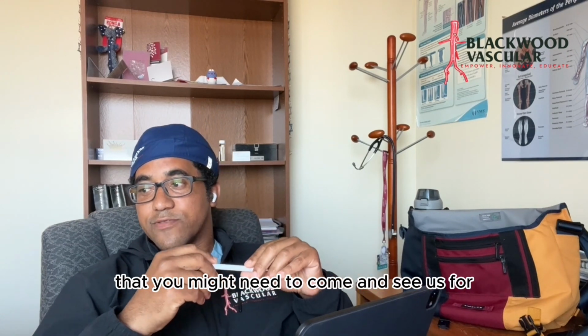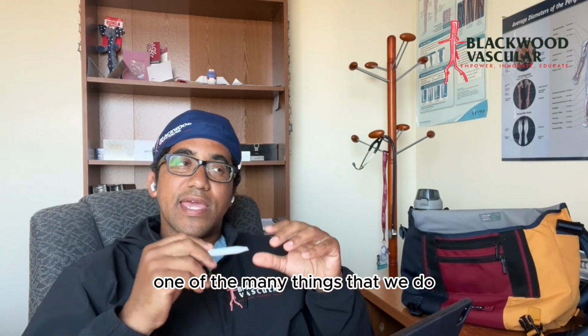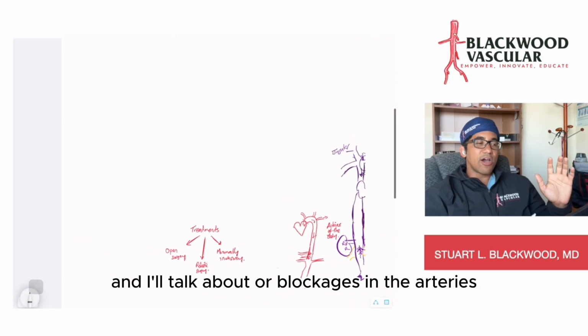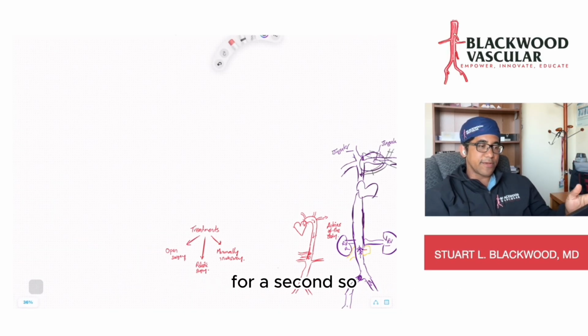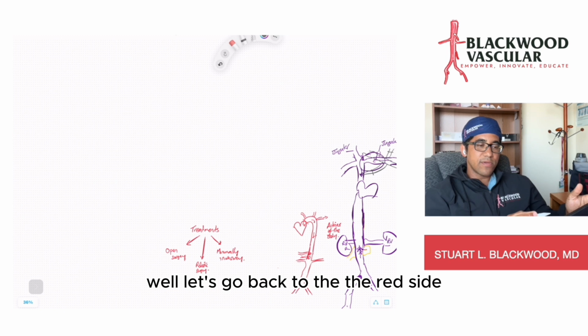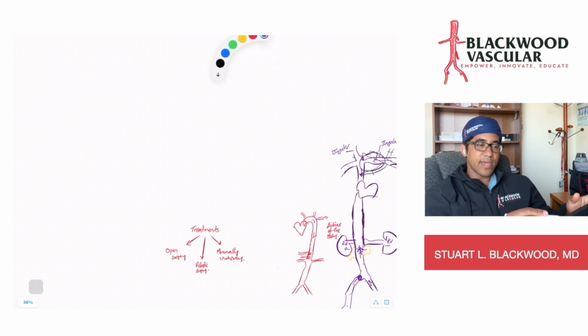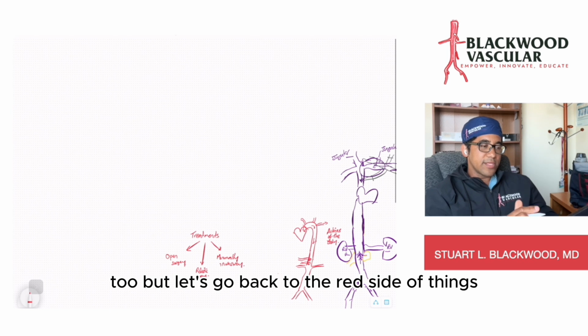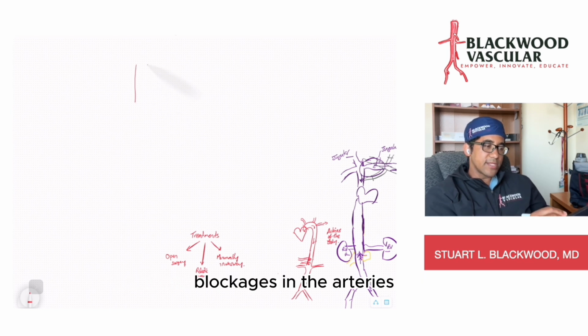So diabetics and smokers, vascular disease, you might need to see a vascular surgeon at some point, and you might need to come and see us for one of the many things that we do. If you have blockages in the legs, or blockages in the arteries, let's just talk about blockages in the arteries for a second. So let's go back to the red side, and don't forget to remind me to talk about lymphatics too. But let's go back to the red side of things. Blockages in the arteries.